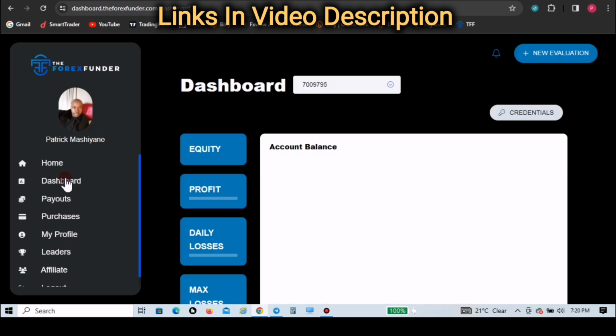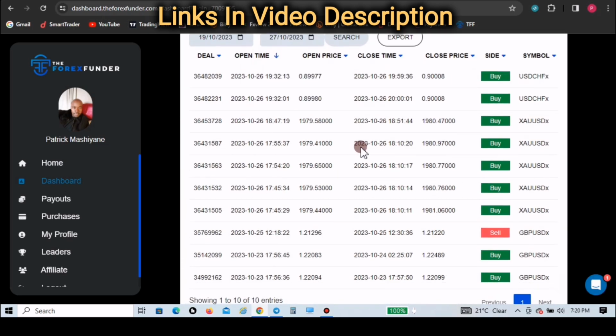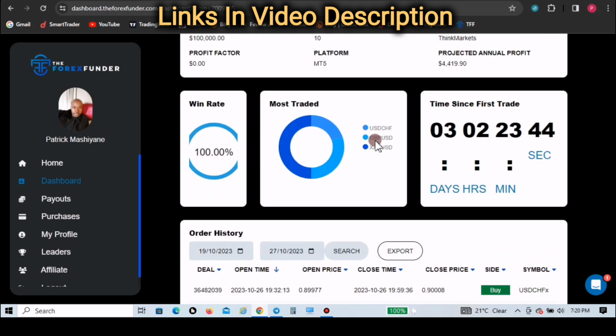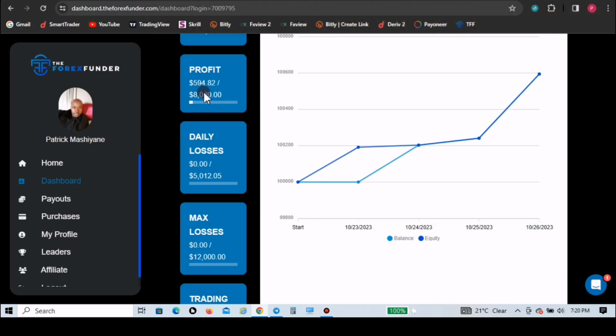Let me just show you. Okay, so let me show you this. These are the trades I've been placing. Every time you take a trade, it's so transparent. It shows everything. Okay, as you can see, I've been trading this for 3 days. My win rate so far is 100%, so I'm quite good at this. So far my profit is 594.